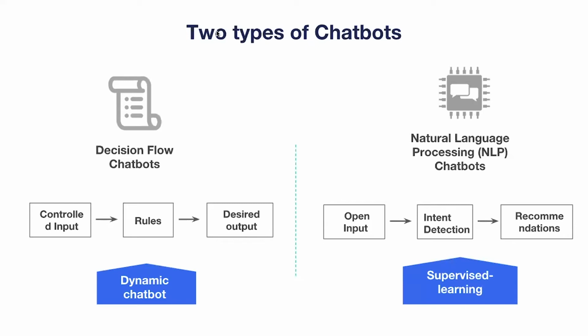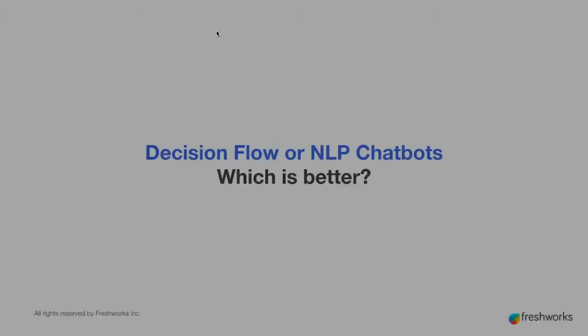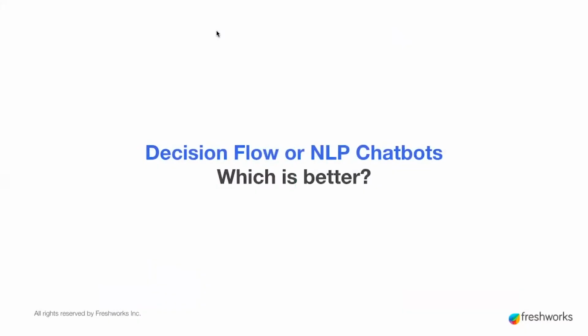We'll dive deeper to understand how we can implement these bots and what the different use cases are where we can implement them. I'm sure we have discussed two bots: one is a controlled input bot and the other is an NLP based bot. We all have a question, which is better?